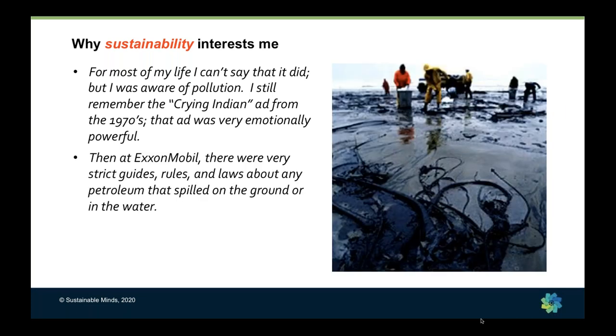Obviously, then I migrated to ExxonMobil. And in full disclosure, this picture to the right is a clip art picture. I'm not attributing it to any particular organization. But when I was there, I became much more aware of the environmental impacts of various processes, various long-term environmental impacts based on what has happened in our past.